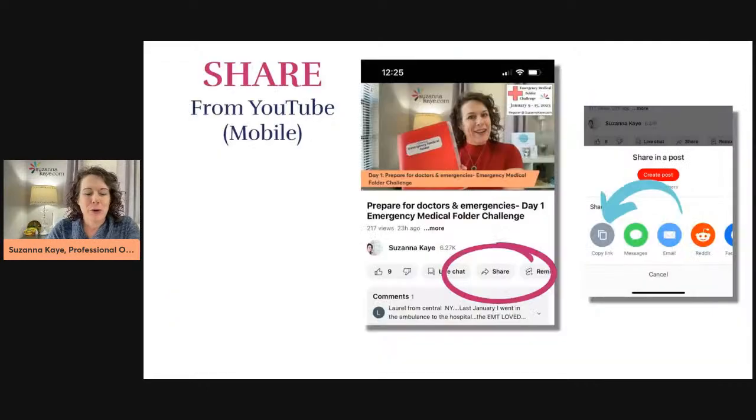Now, if you're on a phone, it looks a little bit different. Under the video, the share button's kind of bigger, and instead of having the link showing, it's just going to have a copy link button. So you'll have to click on copy link, and that's how you'll get that link.